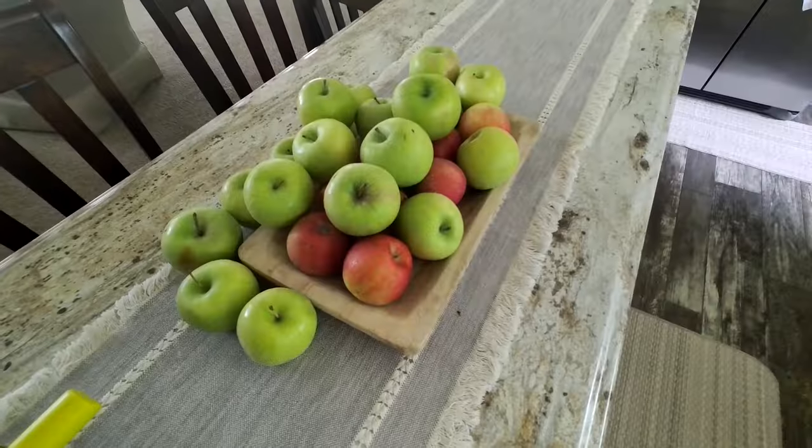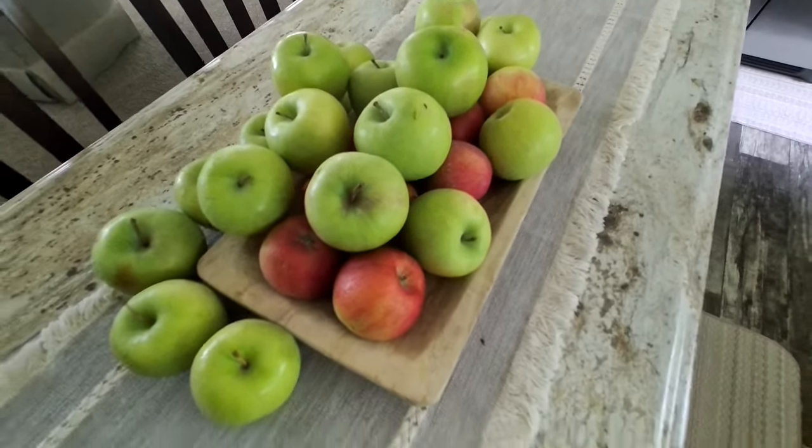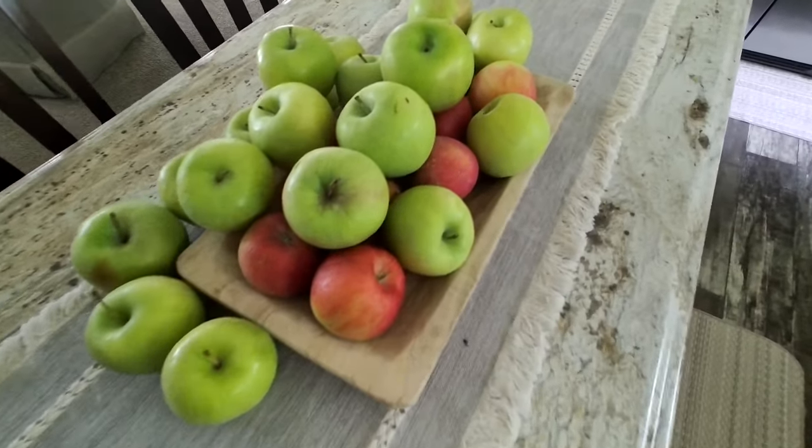It's a metal building, pretty easy. 1% house wash typically takes care of them. So, you know, what can I say? An apple a day will keep the doctor away. But that's what they say.